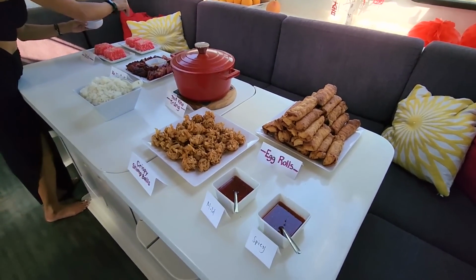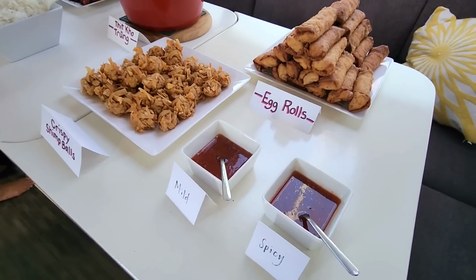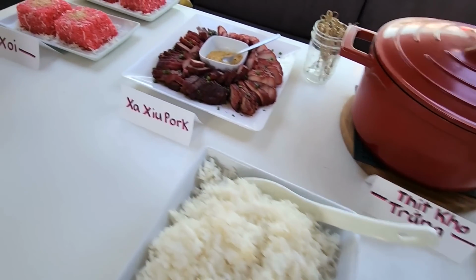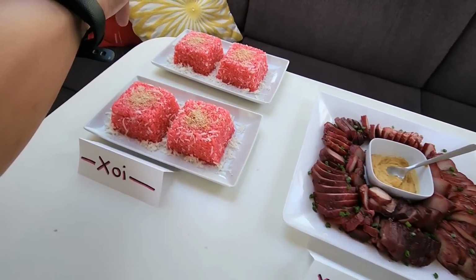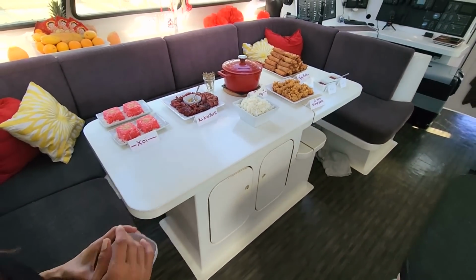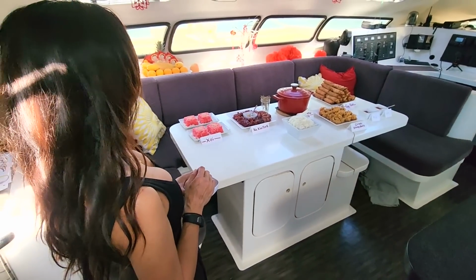Look at this spread. Not much, but it's what we can do in Mexico. It's hard to find Asian ingredients down here, but I do my best. Oh God, everything looks fantastic. Look at this. Beautiful. And the meal looks pretty good too.